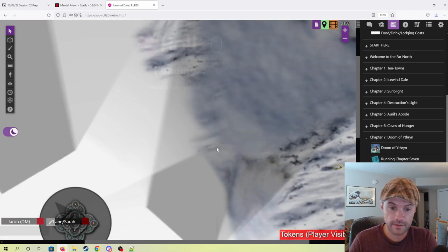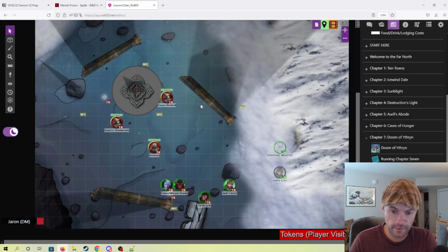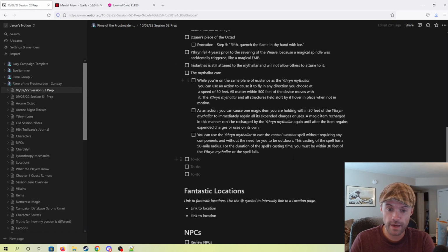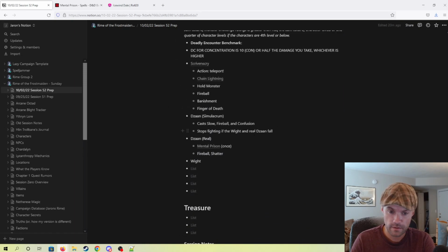it? It is the obelisk map. This should be ready to go. I don't think I need to do anything here. I think these pillars being as they are is fine. I know because I've had the stats that I want to use for Dazan for some time. So I do have that ready to go here, which is all the way down here.